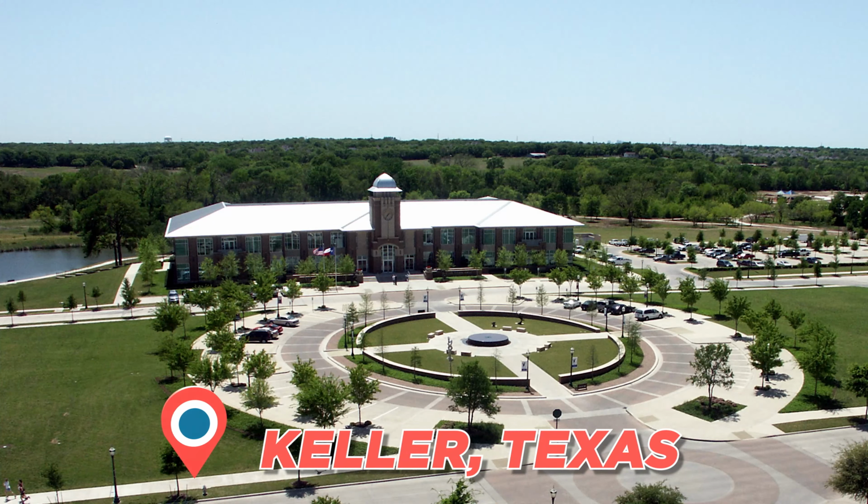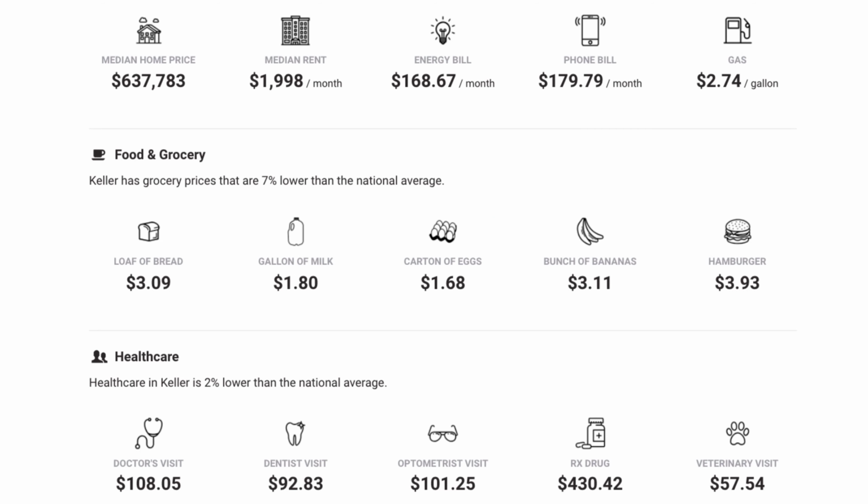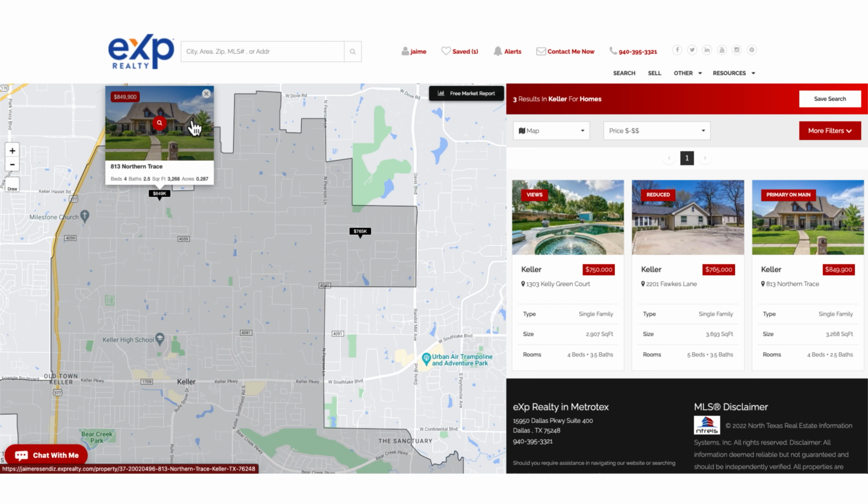Keller, Texas is the city that we're featuring today. We're talking affordability, lifestyle, real estate. We're talking about it all. In other words, we're talking about everything that you actually need to know about Keller.